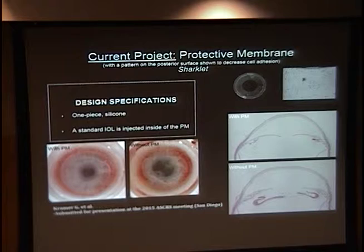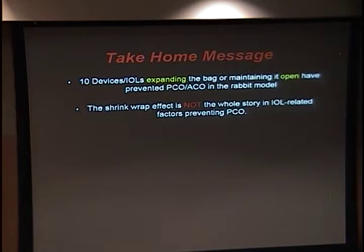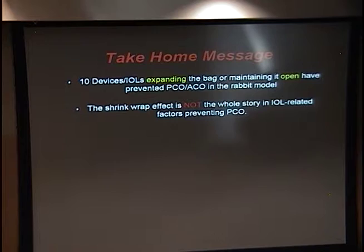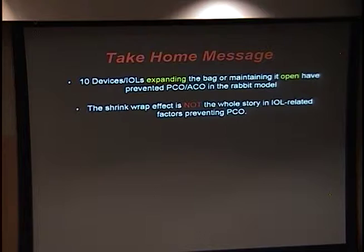So the take-home message I want to leave you with is that there are devices and IOLs that have successfully prevented both PCO and ACO through expanding the capsular bag, and, one last time, maintaining the anterior and posterior capsules separated, and maintaining it open, or enhancing the flow of aqueous humor. This often occurs secondary to expansion. And the shrink wrap effect traditionally postulated is not the whole story with regard to IOL-related PCO prevention.